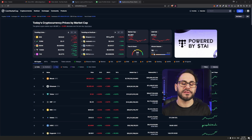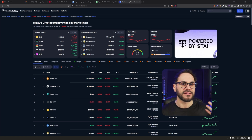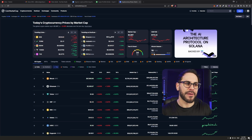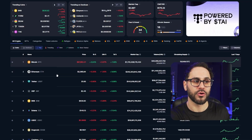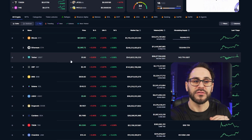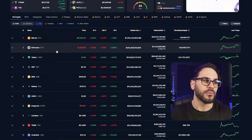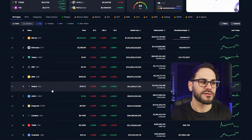I also use it to make sure that I'm getting proper links on different projects instead of Googling it. You shouldn't be Googling anything in crypto. There's a lot of scam ads. Just go to CoinMarketCap if you need anything legit. And right on the homepage of CoinMarketCap, we're going to see the top ranking cryptos by market cap. Obviously, Bitcoin is number 1, Ethereum is number 2. We have Tether, then XRP, BNB, Solana, and the list goes on and on.